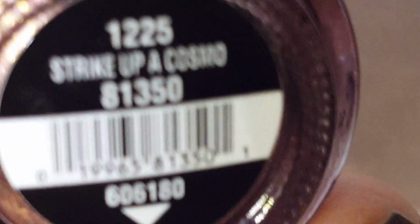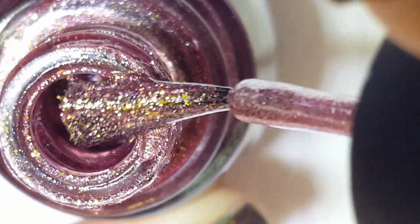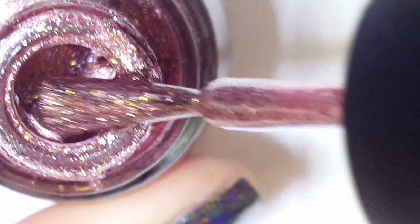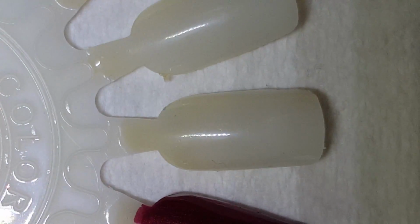Okay, well, whatever. Next up, I believe this is a cult favorite. I don't really see the deal with it, but it's called Strike Up a Cosmo. And it's actually this foil finish. I don't even know how to describe the color, but you can see those golden flecks in there, and they're pretty big gold flecks. I want to call this a mauve or a maroon, but I just don't know what color to call it.